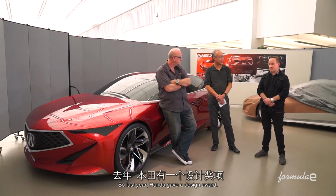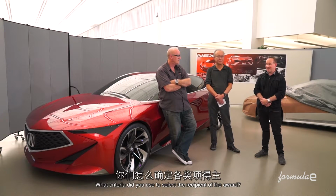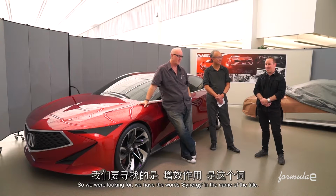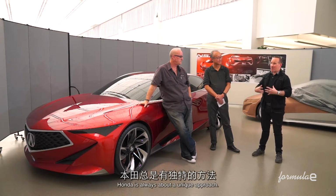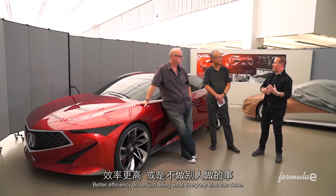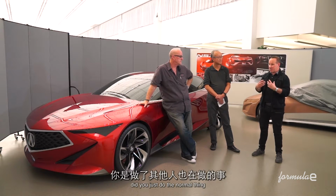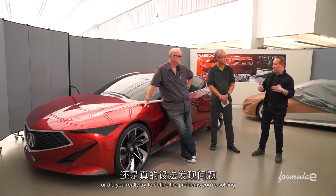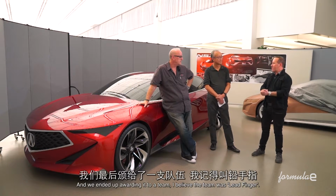So last year, Honda gave a design award. What criteria did you use to select the recipient of the award? Yes, so we have the word synergy in the name of the title, and that's what we wanted. Honda is always about a unique approach, better efficiency, or not just doing what everyone else has done. We want to look at it from every angle, and so that was really important for us to look at. Did you just do the normal thing, or did you really try to define the problems you're solving and attack it from all these different angles? And we ended up awarding it to, I believe the team was Leadfinger.